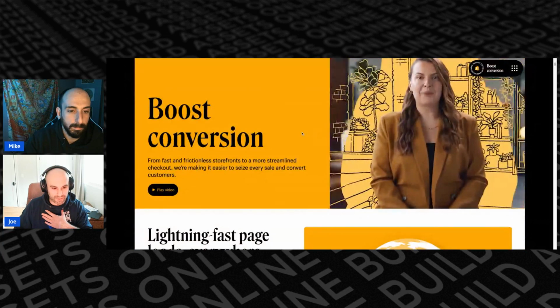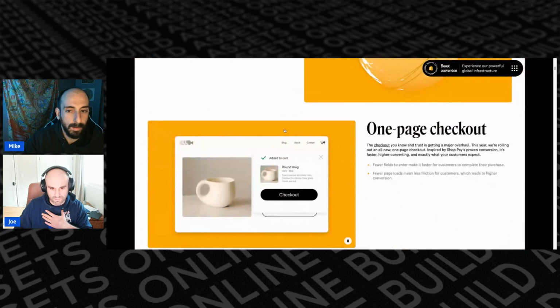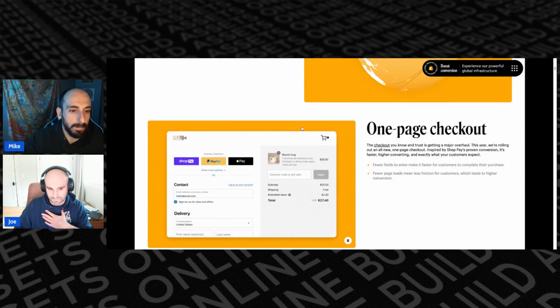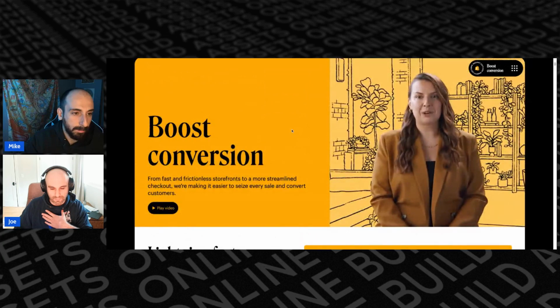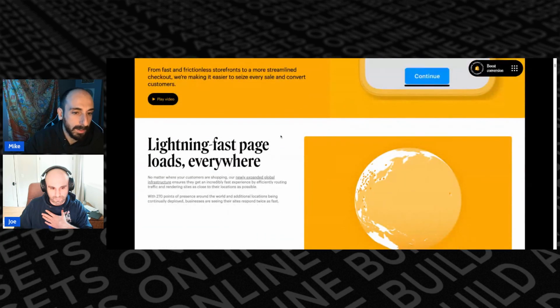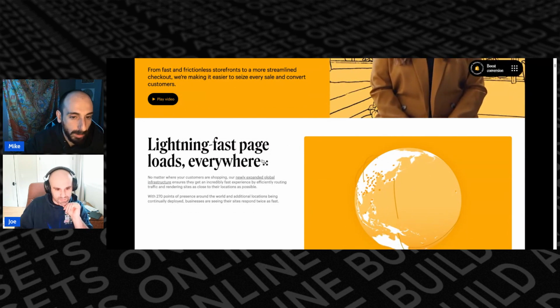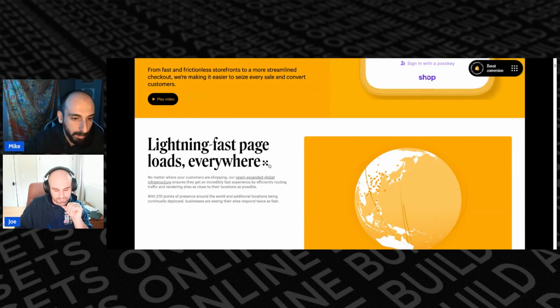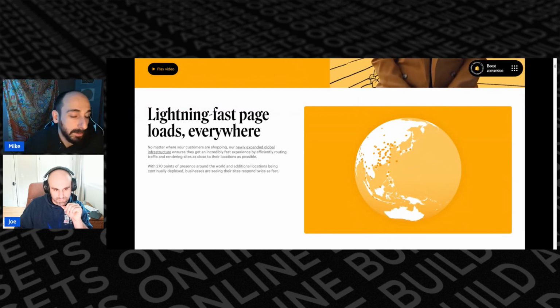So boost conversions. Let's see what they are doing here. Well, the first one you just missed, Joe, is they're claiming they're going to be impacting page speed, lightning fast page loads everywhere. So mobile infrastructure, incredibly fast experience, and so on. Businesses are seeing their sites respond twice as fast.